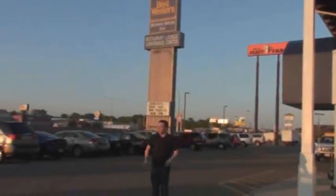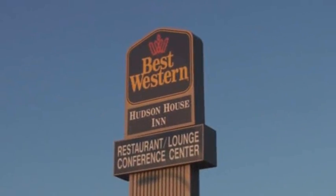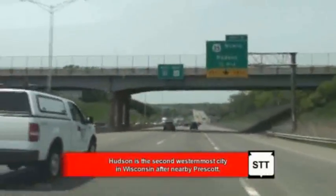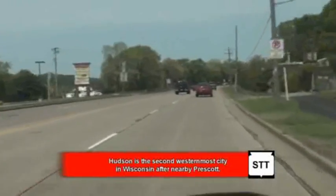State Trunk Tours in Hudson. We're along Highway 35, US 12 and I-94, and we're going to stay at the Best Western Hudson House Inn before checking out the town. Hudson has 12,000 people and tons of natural beauty. It's also the western entrance for the Yellowstone Trail in Wisconsin.